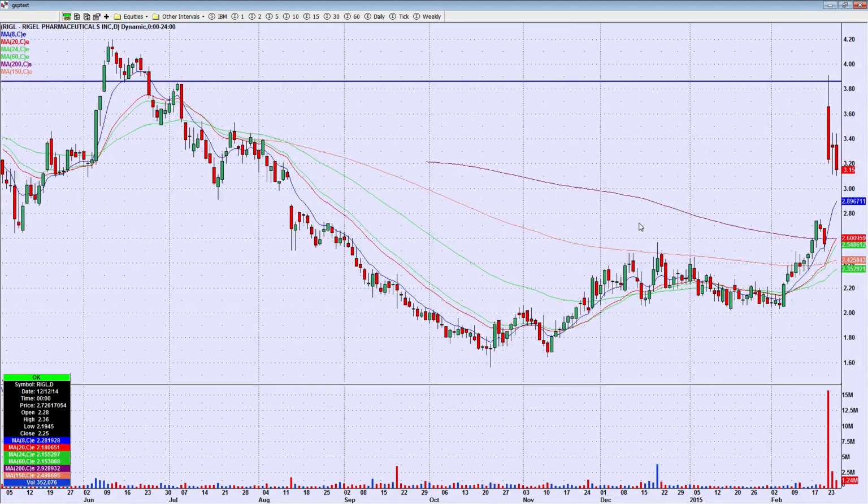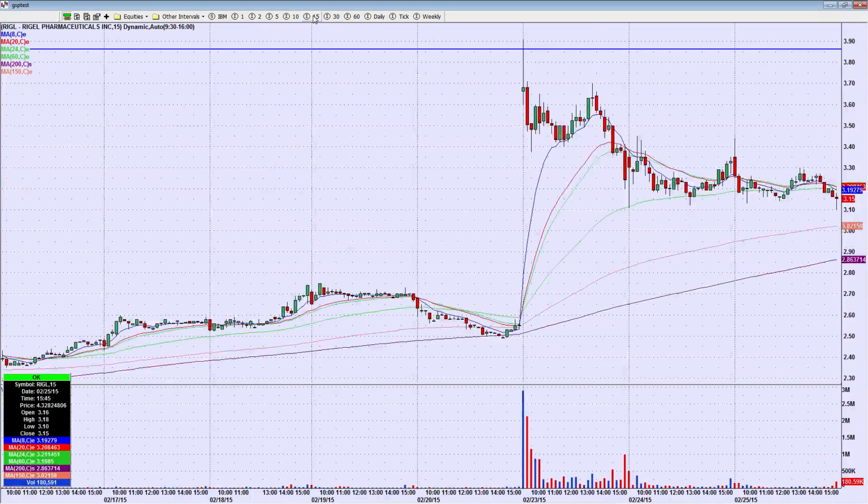RIGL, there's nothing that pretty here. I'm still focused on it. They had that collaboration with, I think, Bristol Myers. And since the gap up, switching to 15-minute candles, you'll notice it hasn't broken its early high. There's the early high of the gap day. The next day, about 30 minutes in, it put in its high. This morning, it put in its high pretty close to the open. Seems to be holding the 310 area. So I'm just going to put it back on watch for a potential bounce play.